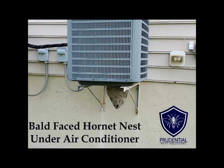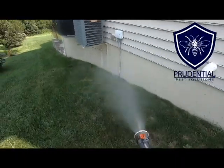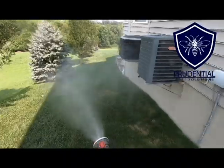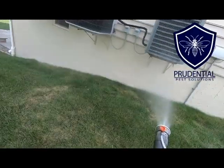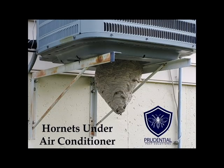So there's another picture of it. And this is the gas-powered mist blower. Now I use this for tree spraying and shrub spraying, but it was a pretty windy day, and there were a lot of hornets flying around there, so I really wanted to get as much product onto the flying insects as possible. And we're using a product called Suspend Polyzone here, which is deltamethrin. And that's just going to kill off any of the hornets that are flying around or any of the hornets that come back to that nest there.